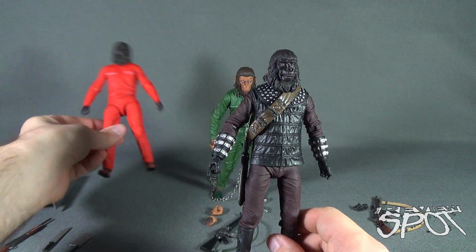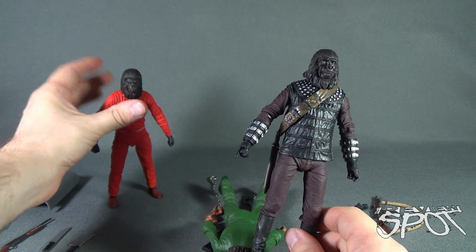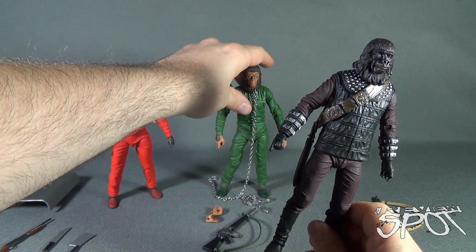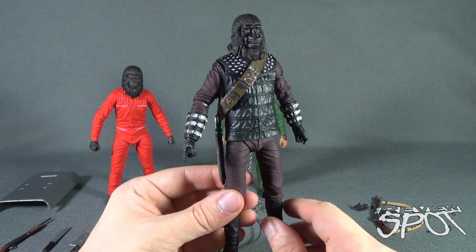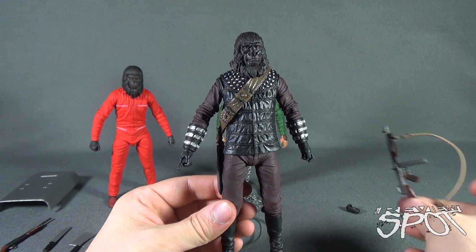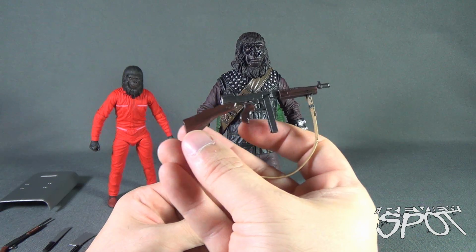Oh, there goes the Conquest Gorilla. Get him to properly stand. And there goes Caesar. The problem is these figures don't stand very well on this backdrop. There we go. Good place also to put the sword, because when I'm going to be displaying Aldo, likely going to be displaying him with this gun.